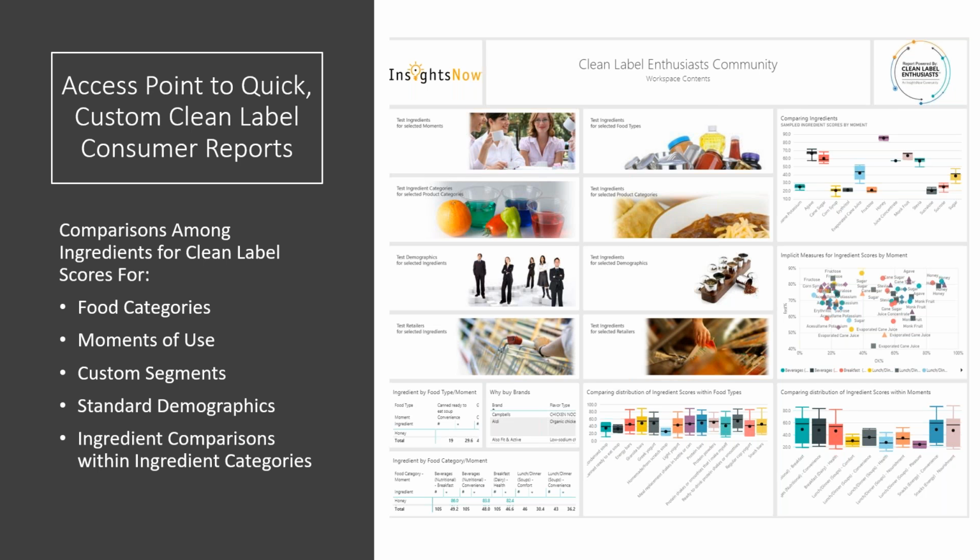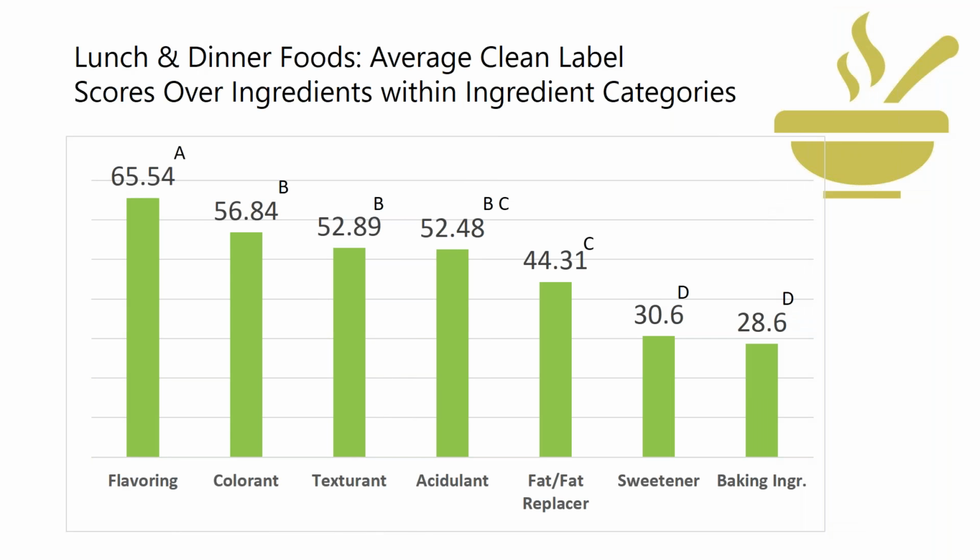One of the other things that Dave talked about originally was segmentation. We know that using your custom segmentation models is critically important. And so when we can overlay that onto the specific information, it really gives a perspective that's really relevant to you. And then you can continue to cut the data with males and females, or with millennials or different types of demographic groups and standard demographics that we've captured to look at these specific clean label scores. We've done this transformation of the data so it's pretty clear. It's almost intuitive. It's really interesting, and hopefully you'll see that in the next couple of slides. And then we're also going to look at ingredient comparisons within specific categories. So lots of different ways that we can look at this. So let me click to the next slide.